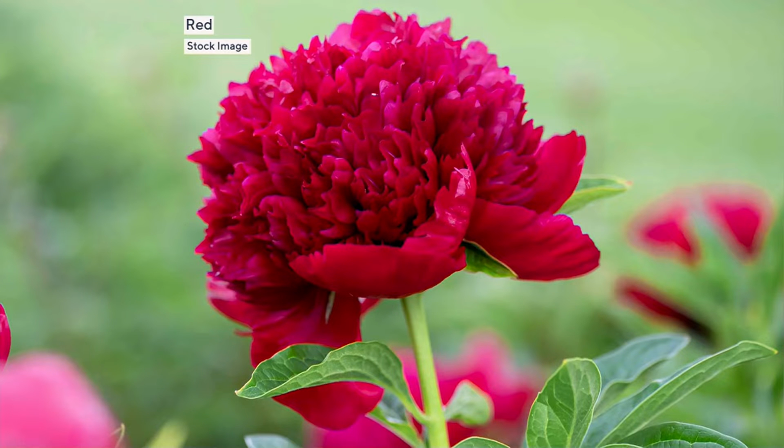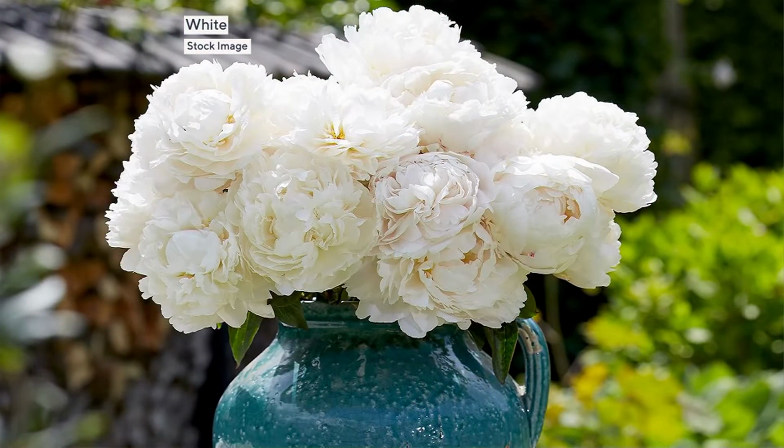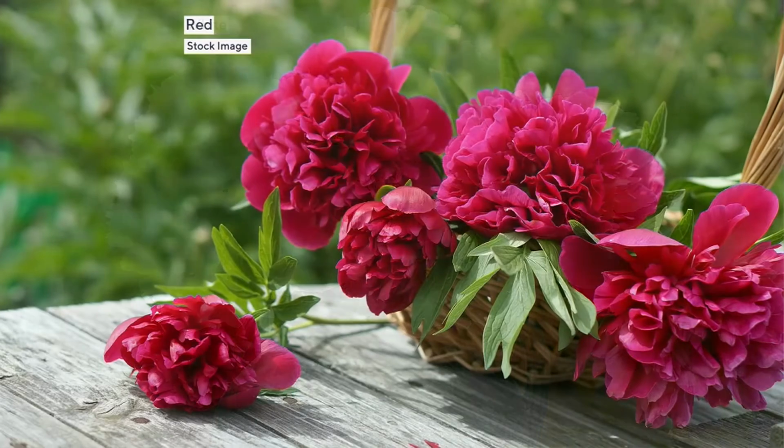But here we go. This is the Peony Delight, and it is truly a delight to grow these gorgeous peonies. 4 easy payments of $7.25. We're going to have your choice of colors, a pink, a white, a red.